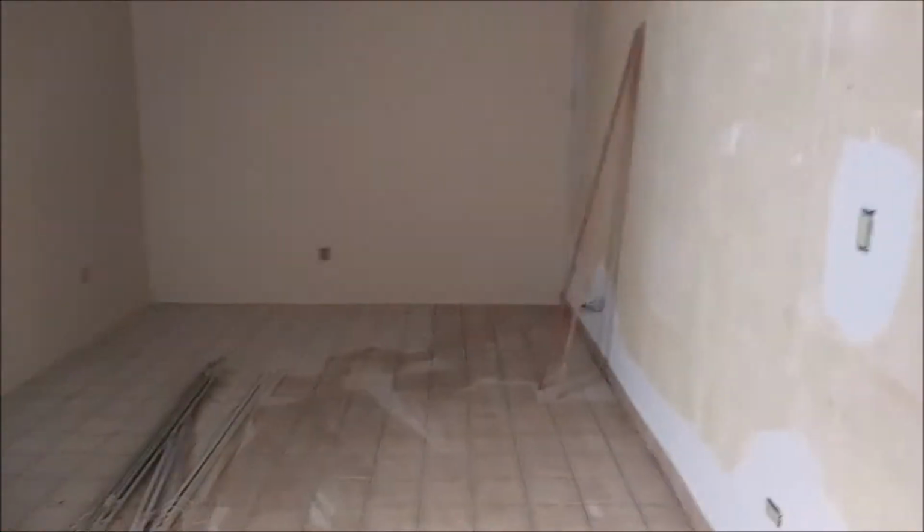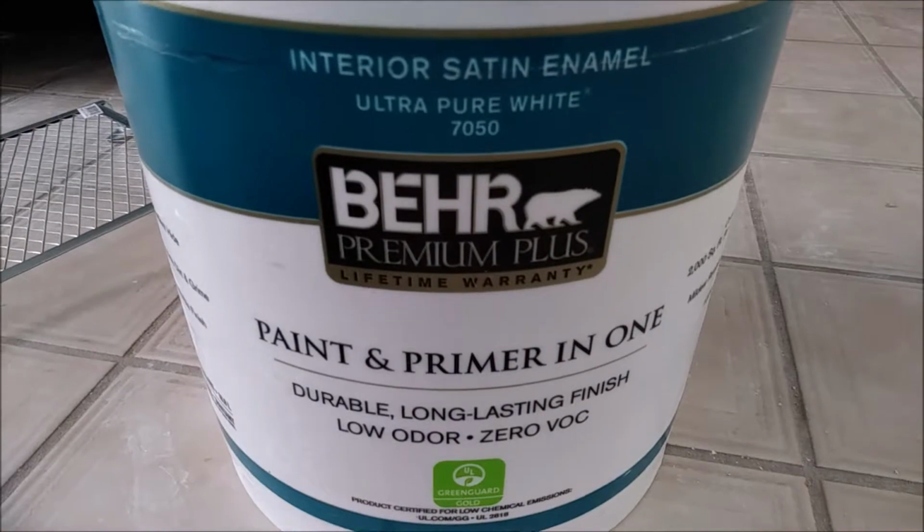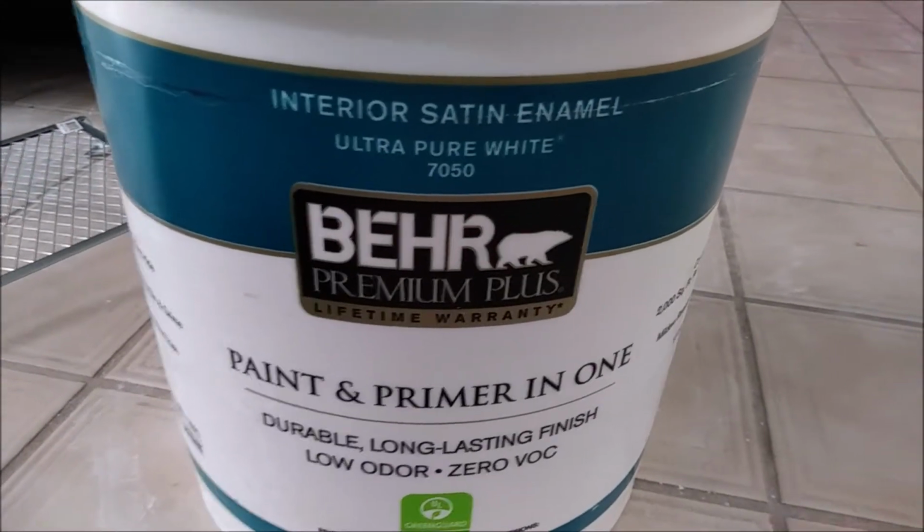This was a heck of a project to undertake. But yeah, getting there real quickly. It's coming to an end. And I still got quite a bit of stuff to do in here. Some primer to put up there. We're going to use this Behr product. It's going to be a paint and primer in one, interior satin enamel.